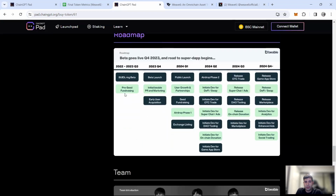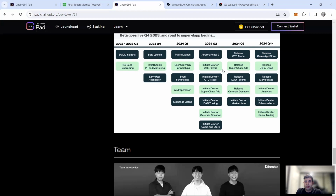In terms of the roadmap, they're going live in Q4 2023. They have the app already live. They had the beta launching in 2023 Q4. And then in 2024 Q1, they are doing the public launch and airdrop phase one exchange listing. In 2024 Q2, they're doing airdrop phase two, and super chats will be activated. And the rest of the year will be focused on the ads, DAO tooling, and the marketplace.